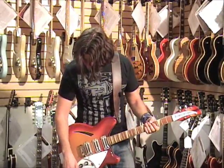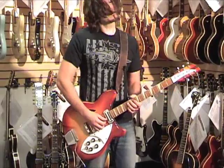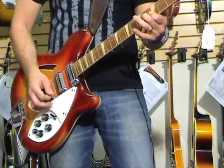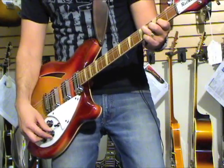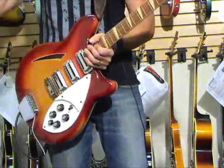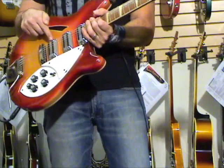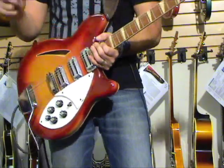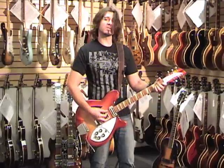And then you have the blend knob as well. You can blend in as much of the other pickups as you want. And it's also a stereo guitar. You can plug in two amps, and that would send, I guess, this pickup to one amp, and then this pickup to the other amp, and I guess this one would be in both, sort of. So it's a really nice guitar. It rings really nicely.